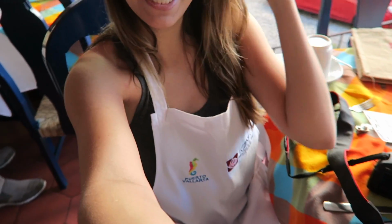We got our awesome aprons that they gave us, like my mom. Yes. And our shopping bag, and we're gonna go to the local market and get some ingredients.